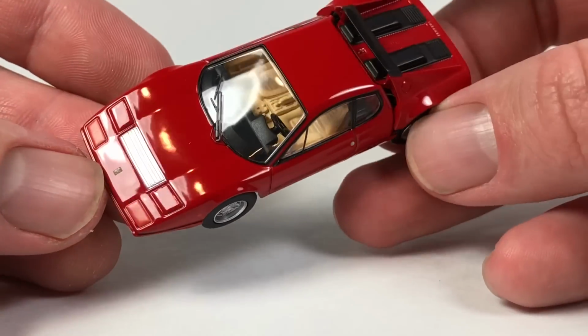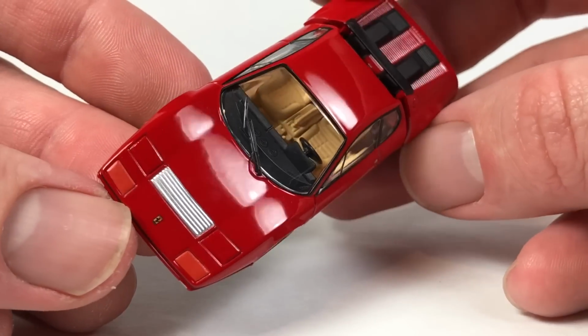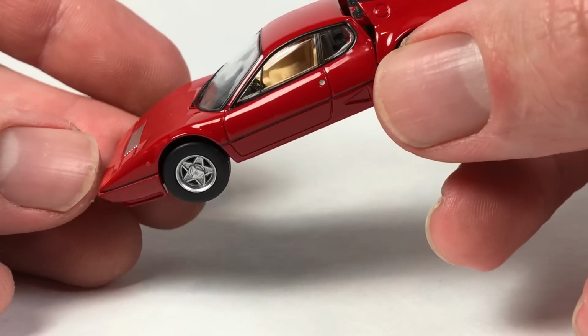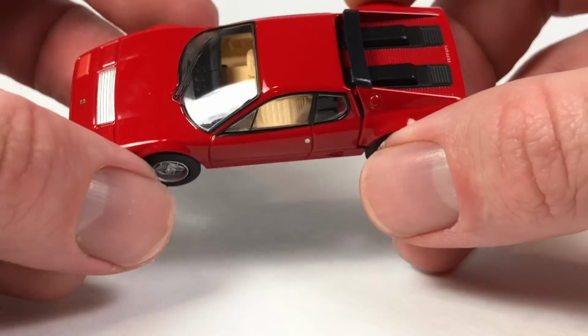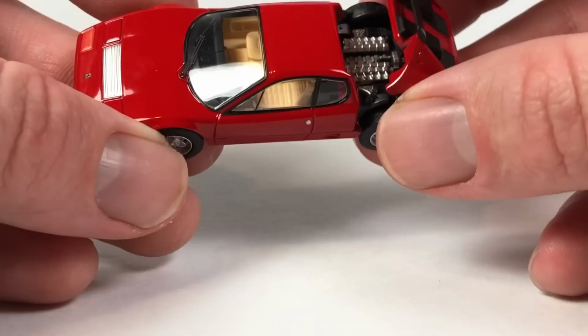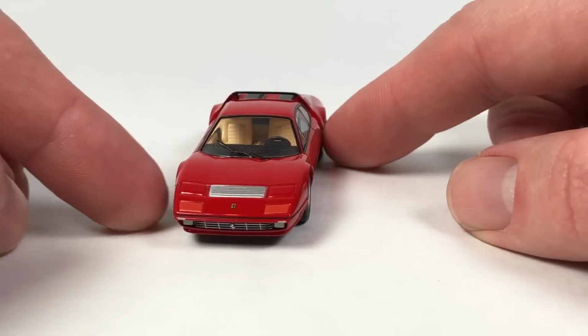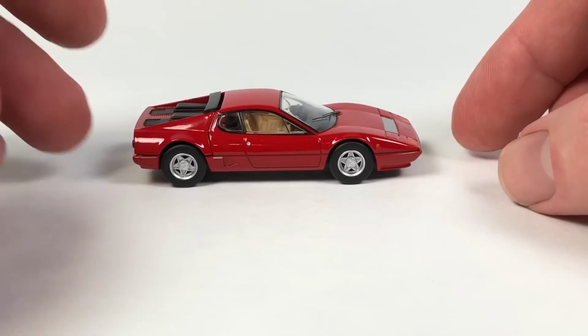Sometimes they'll make that part of the windshield and just paint it. That's really hard to tell what exactly that is. It might be just part of the windshield. No, I think it's a separate piece. That's scary. That makes it pretty fragile. But yeah, beautiful car.